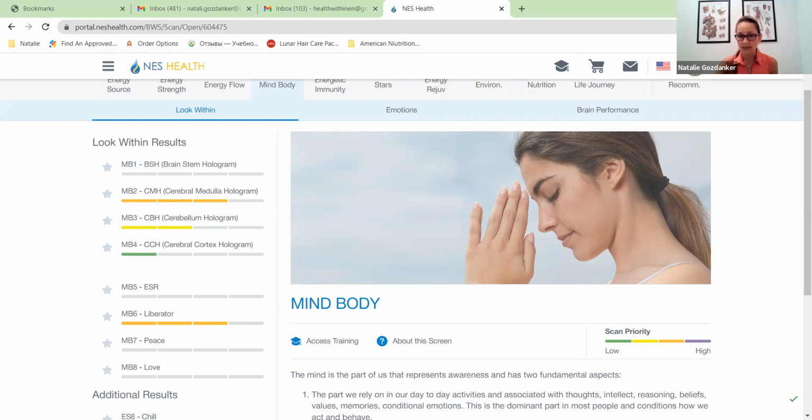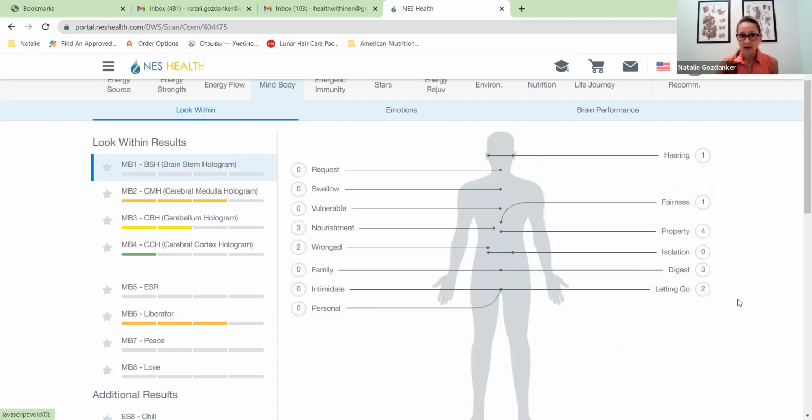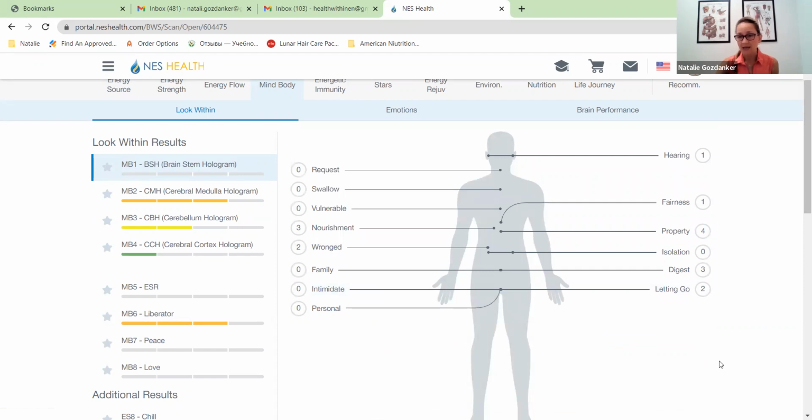So let's look at some of them. So for example, the first one is brain stem hologram. So when I click on that, you can see basically this hologram relates to shocks and conflicts around themes of survival, existence, and family. And interestingly enough, it doesn't have to be a big sort of life-threatening event, which we call trauma or shock. It could be small events.